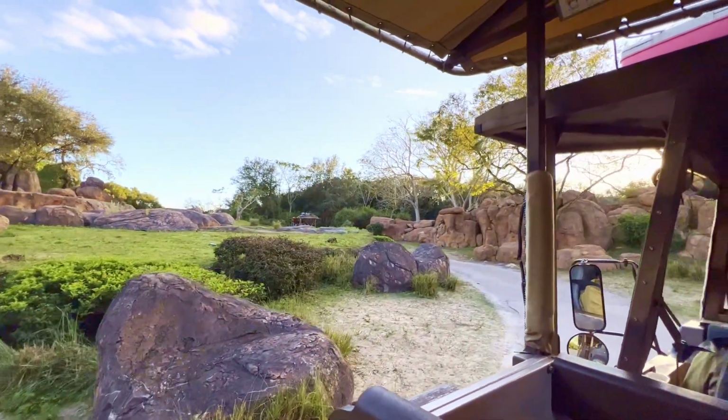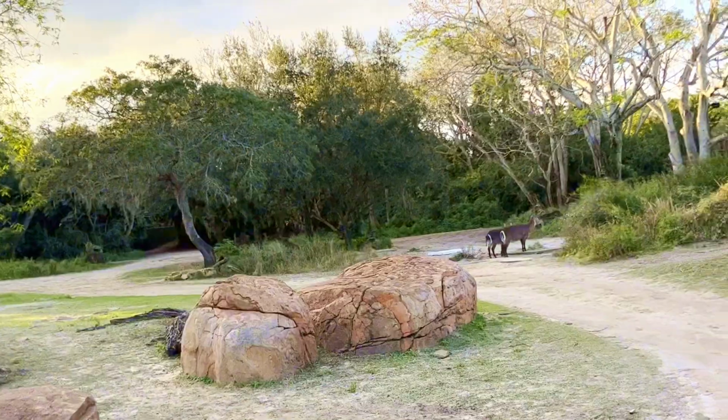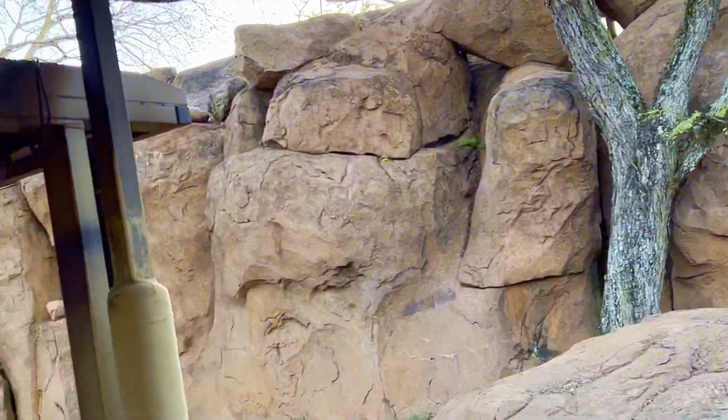On the far right in the back, you're going to see the waterbucks. You can identify them by their cute heart-shaped nose as well as the fact they do need to stay near large amounts of water because for antelope, they drink outrageous amounts of it.